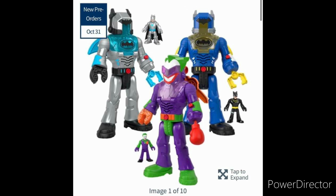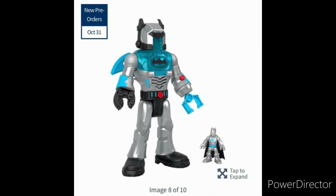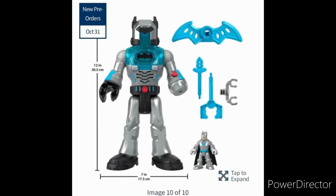After that, we got 3 new mechs coming out, and they're quite interesting. They're all kind of different. I don't really like them, but they're kind of cool. The first one here is Batman with his robot, which is kind of weird, but it kind of works. I can see why they used it. It kind of looks like the Deluxe XL Batman they made a while back.